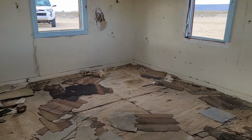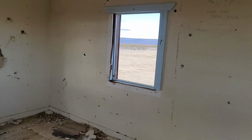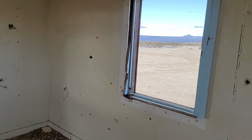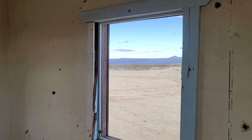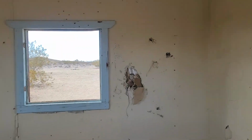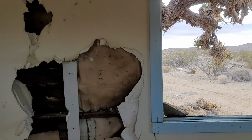Anyway, this was just a one-room cabin. Gosh, nowhere near as fancy as the other house, although in a way, it's kind of fancier because there's windows. That other place didn't have windows, I don't think. And they're framed in and everything. So, oh my God, look what a beautiful view. I mean, the walls are still standing. It could have been a very cozy little cabin at one time.